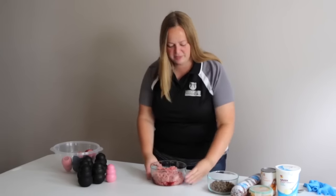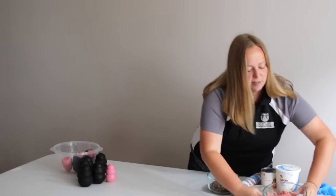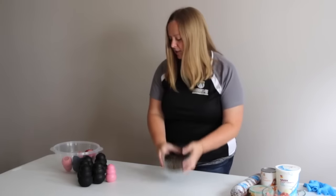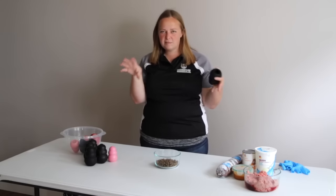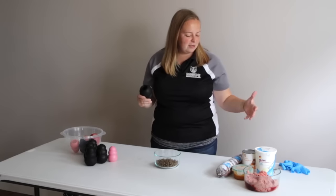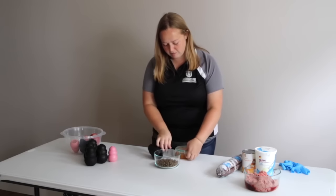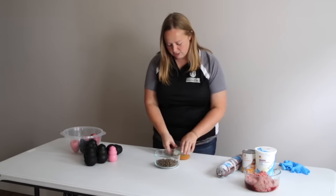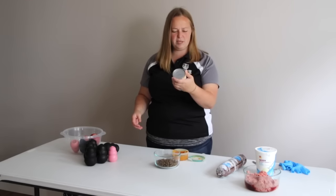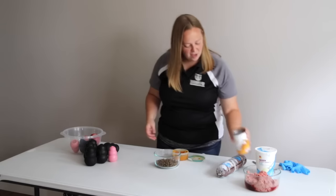Alright, so we did our meat Kongs, we're all set there, so let me show you, for all you kibble folks, what you're going to do with your kibble. There's a couple ways to do this. There's the lazy man's way, which is typically what I do, and then there's the mix it into the bowl way. So I'm going to show you the lazy man's way first. What I have here is a bit of pumpkin. This is Trader Joe's organic pumpkin. The other stuff I have is Stop and Shop.